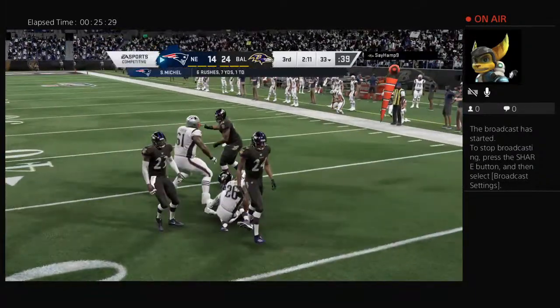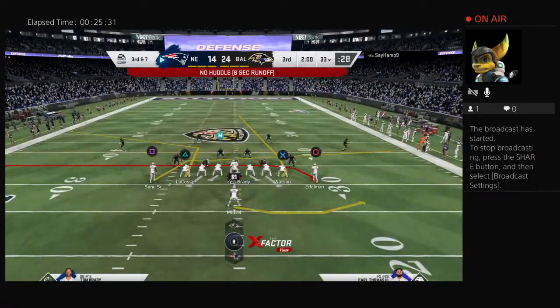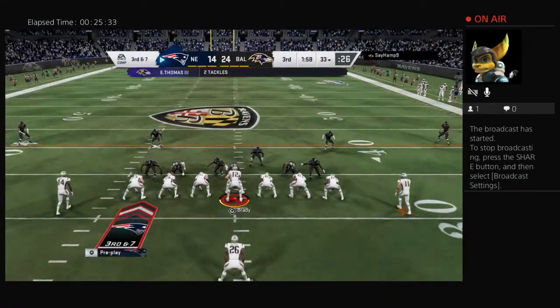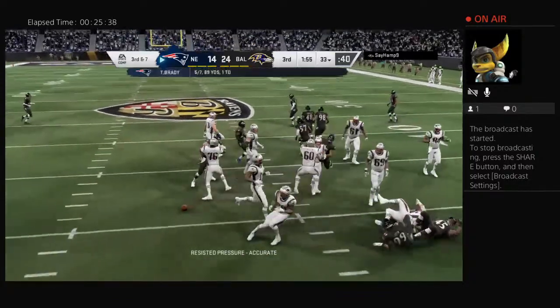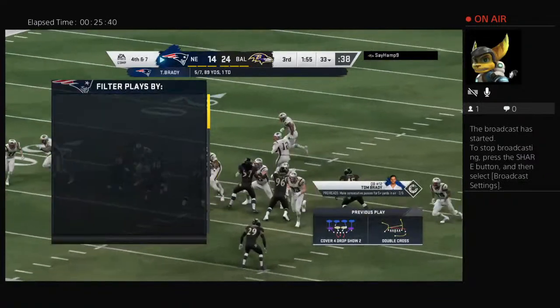Call it no gain on the dump off, and it's third down. This offense in desperate need of a conversion as they come up on third down. Brady now to throw, and this is going to be incomplete.